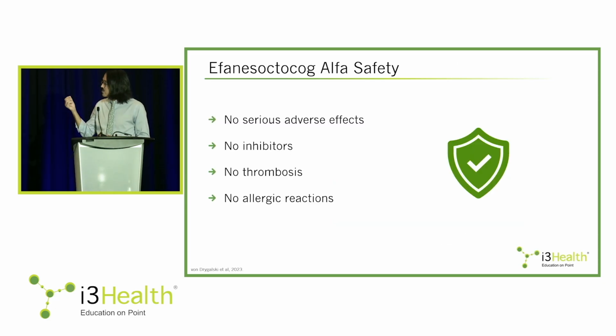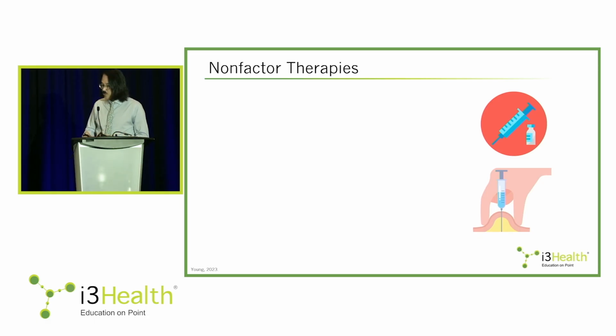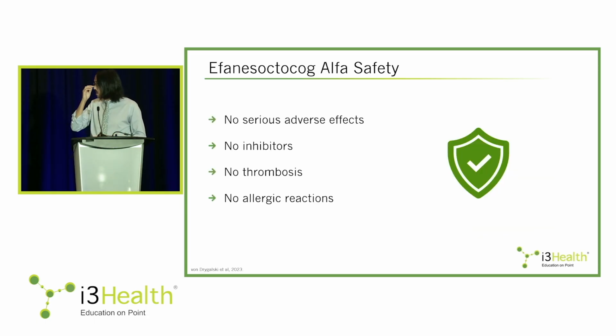The most important thing is there were no serious adverse events and no development of inhibitors, but remember these patients had previous exposure, so it was unlikely they would develop inhibitors. No thrombotic events and no allergic reactions. We showed you all those modifications, but we didn't see any allergic reactions to any of them. So this product came to the market and established that factor VIII is still relevant nowadays. It still could be a good therapy for replacement and for prophylaxis.